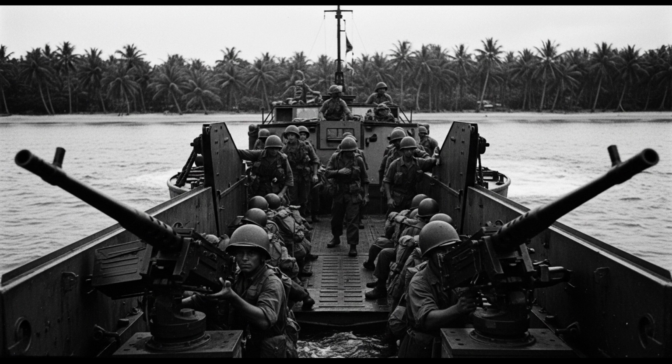The LCVP could transport 36 combat-equipped soldiers, or a jeep with 12 troops, or 8,100 pounds of cargo. It was crewed by four, a coxswain, an engineer, and two machine gunners operating Browning 1919 .30 caliber guns mounted on each side of the bow ramp. The boat was 36 feet long, 10.5 feet wide, with a draft of just 3 feet forward and 4 feet aft. It could reach 12 knots and operate in rough seas that swamped smaller craft. The LCVP became the standard landing craft for the United States military.